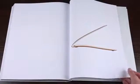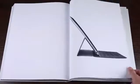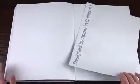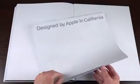As we get toward the end, we also get the MacBook, the 12-inch MacBook, one of my favorite Macs today. We also have the 12.9-inch iPad Pro and its keyboard accessory, in addition to the Apple Pencil. Now, if you want to know more details about the images, there is a portable glossary in the back of the book that you can remove and then refer to as you flip through the book.